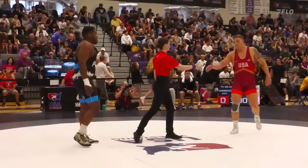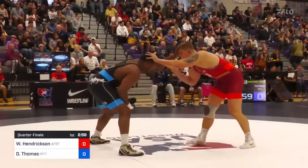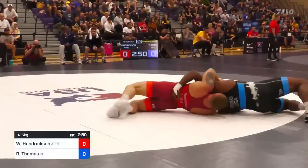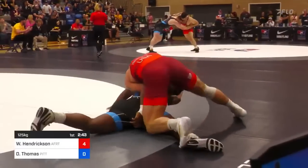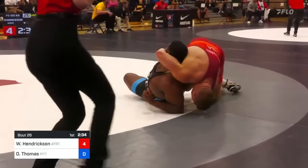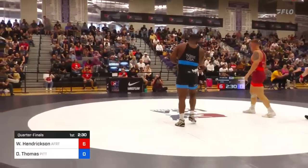Moving up to 125 kilograms. Wyatt Hendrickson in the red. Demetrius Thomas in the blue. Nice little head pinch for Hendrickson, and he'll take it over again. And he's looking for an assassin here. Hendrickson really good, knows how to get those falls, and he's taking it over. 2 more, and 6-0. Just like that, 30 seconds in, Wyatt Hendrickson putting up the points.